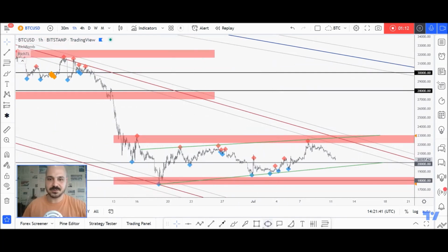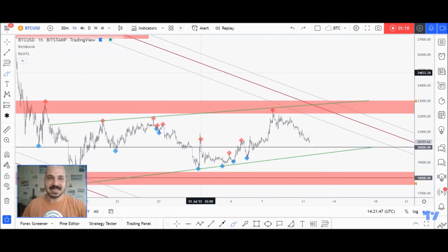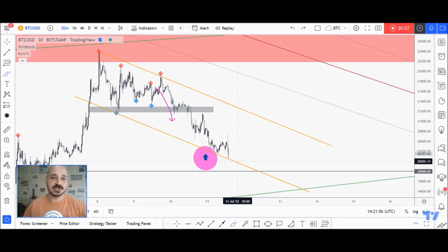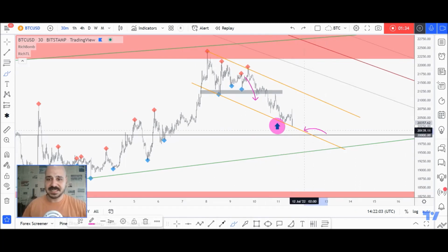You can see it better from the H1 time frame: our impulse, correction, impulse, and we are currently in this correction phase. So now, as mentioned yesterday in the picture analysis, this is an interesting area to look for, as it would be the intersection of the lower orange trend line of this bearish trend now and the 20k. Of course, it would also be an intersection with the lower green trend line.